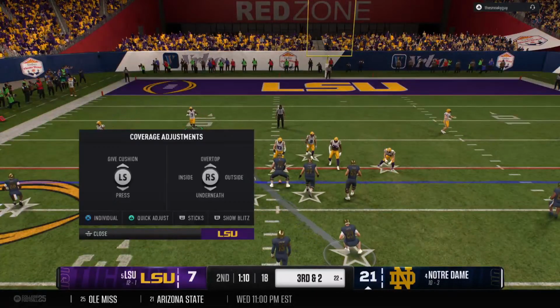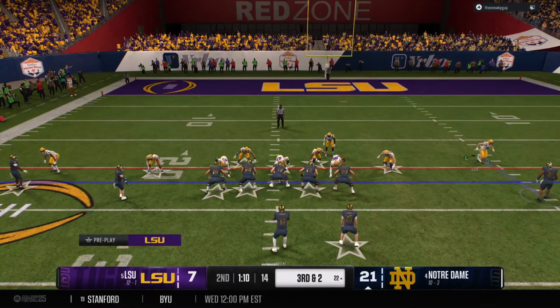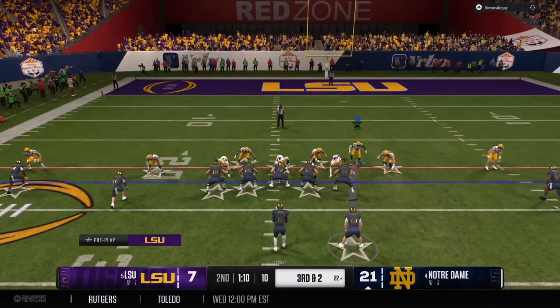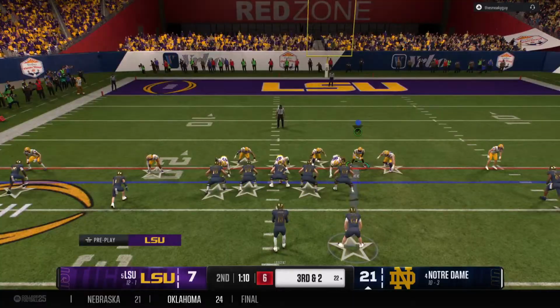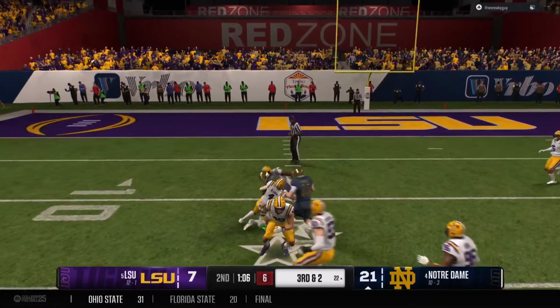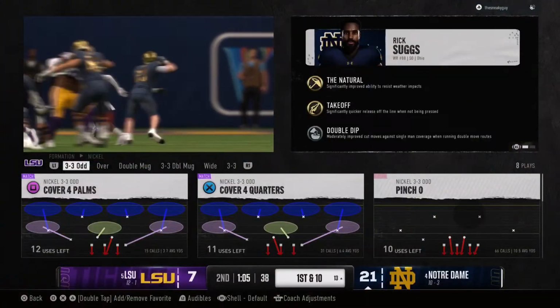Now it's 3rd and short from the 22. You expect this is 4-down territory. Let's see what they do on 3rd down. Looking to pick up the 1st down through the air. Receiver makes the grab, and the gain is just good enough for a 1st down.